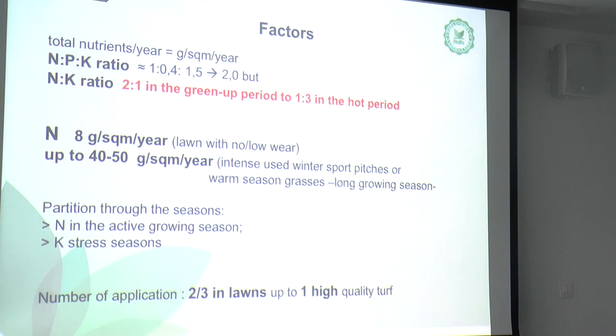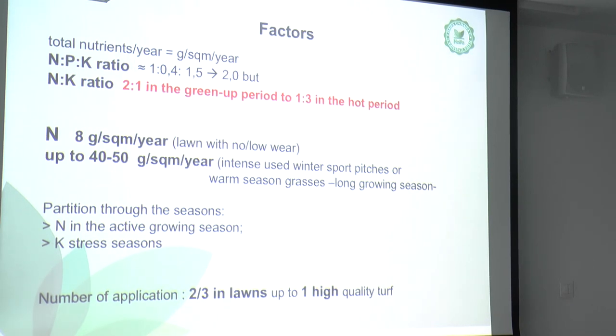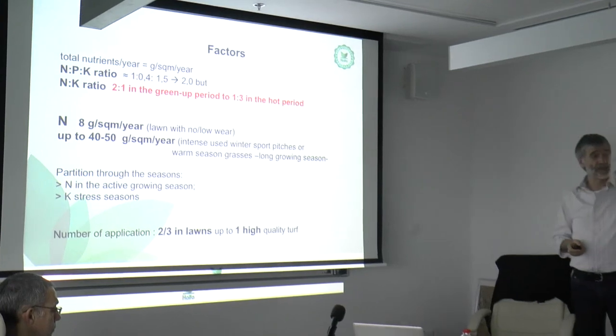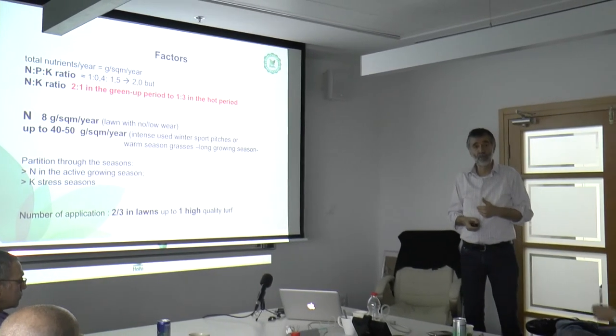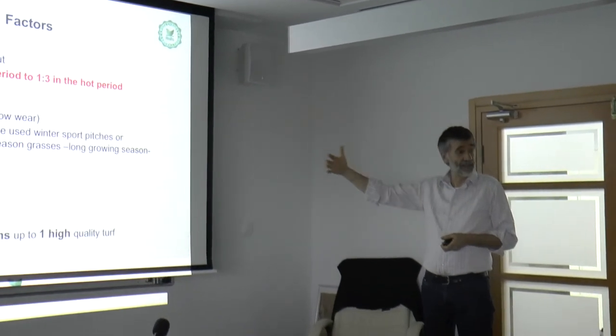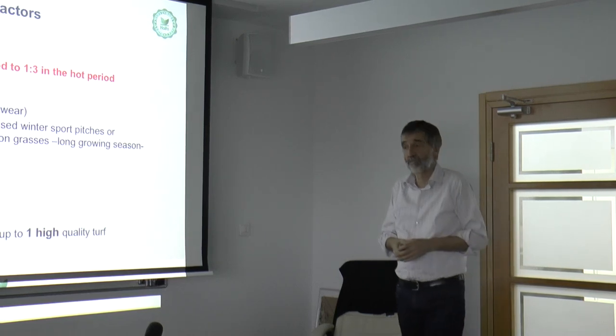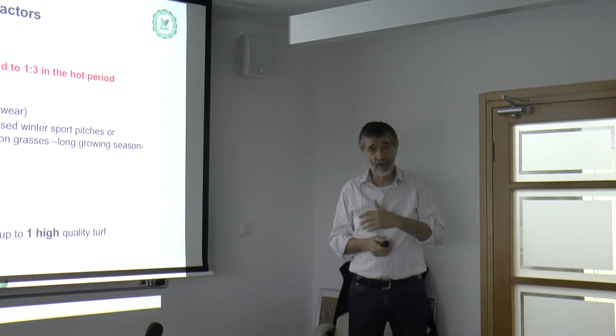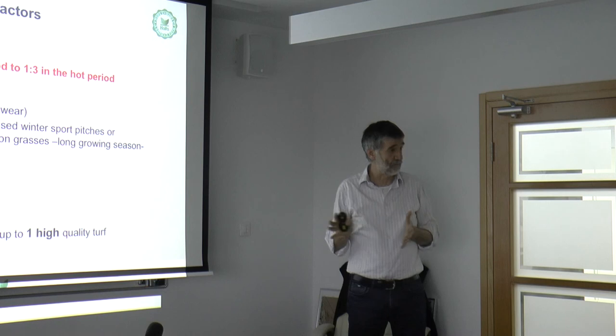So where is the demand high? I wrote here: intense use winter sport pitches. They push in the winter to grow because of the use. But the plants cannot grow too much because of the temperature. So there is a conflict. Or warm season grasses with very long growing season. So in an area where Bermuda is never getting dormant, it's growing every day of the year, or in a tropical area where the temperature is fluctuating from 30 to 20 degrees, the warm season grass can grow every day of the year without any stop.